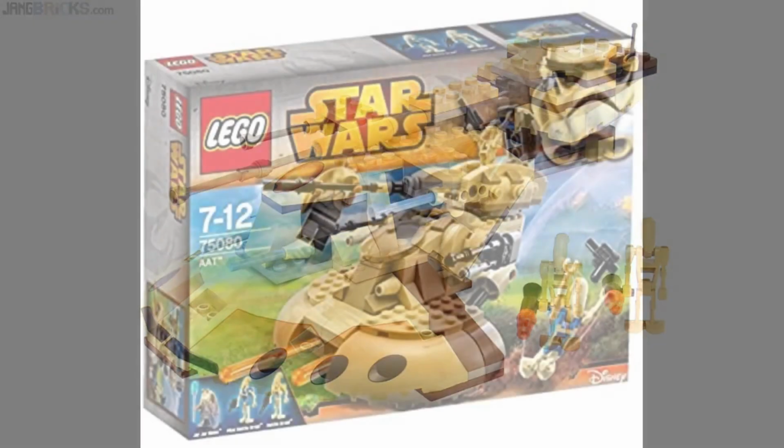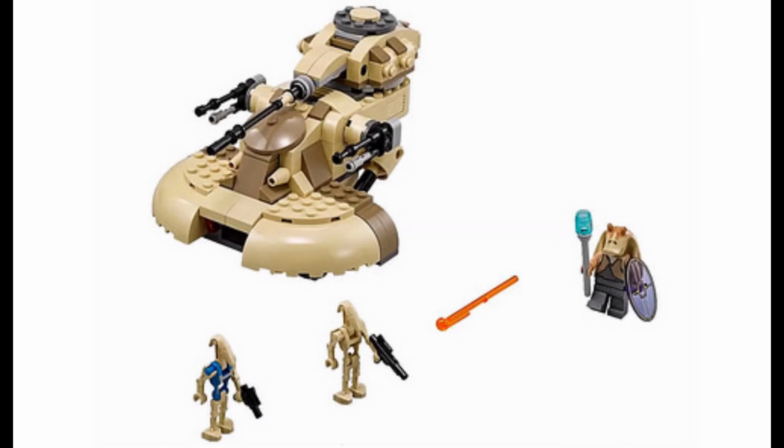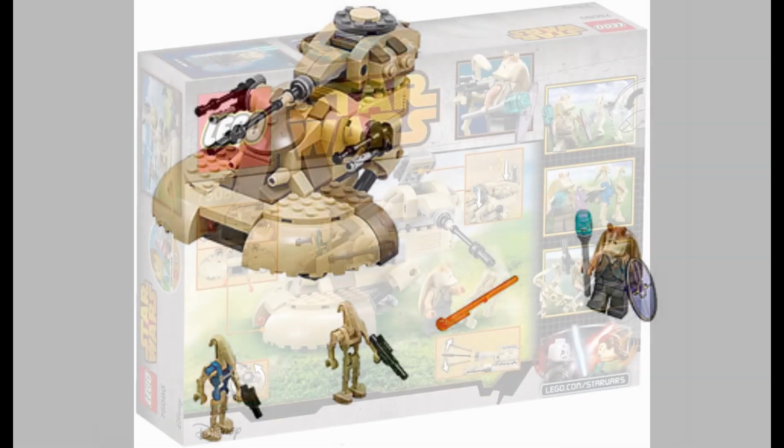We've then got the AAT set 75080, came out in 2015 for $25 or £25. Had 251 pieces and 3 minifigures. This was, again, one of the most hated sets in LEGO Star Wars history, but I personally, looking back, actually think it's quite good. It was a massive downscale from the 2009 AAT, and it also wasn't Clone Wars, which I think is why a lot of people disliked it.